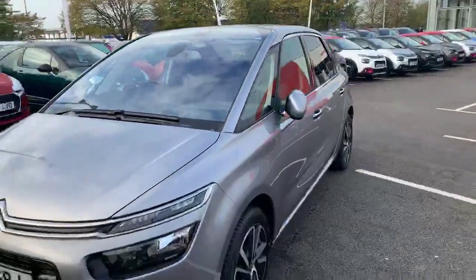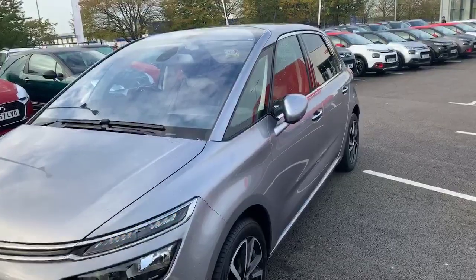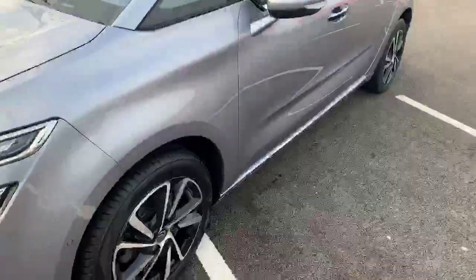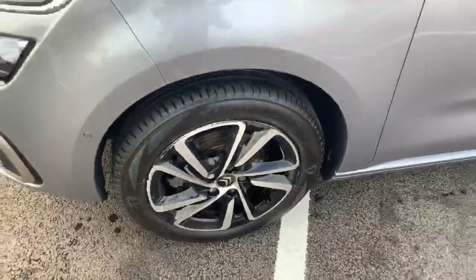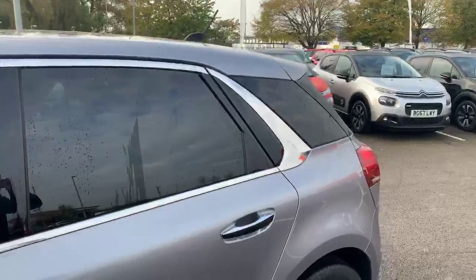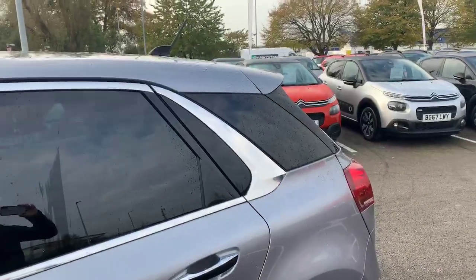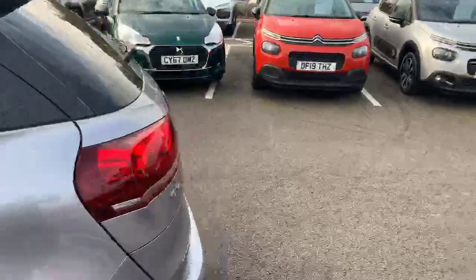As you can see when you open the car, the wing mirrors are folding as well, and it does come with the lovely two-tone diamond cut alloys. Just taking you further around the car, it does have rear tinted windows and the chrome finish around the windows as well, and it also has the firmly insulated sunroof. That is a fixed roof, not opening.